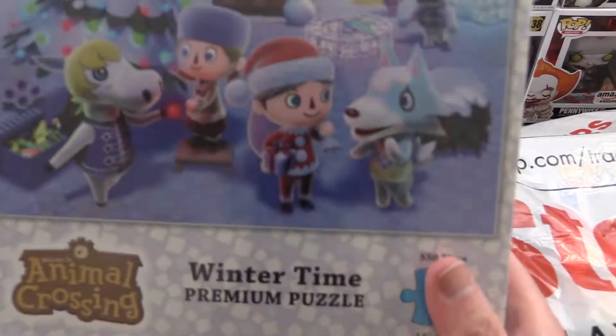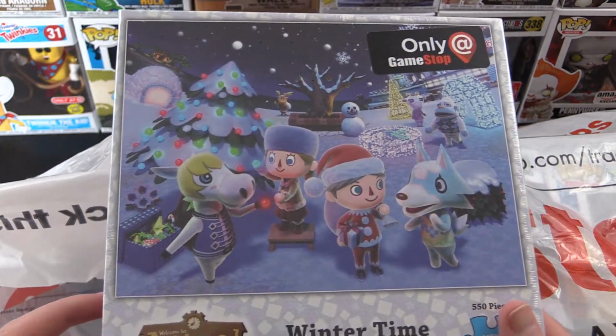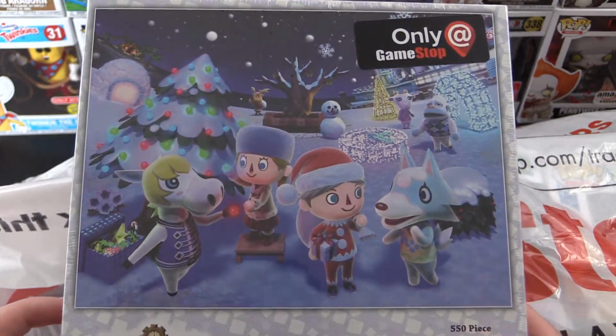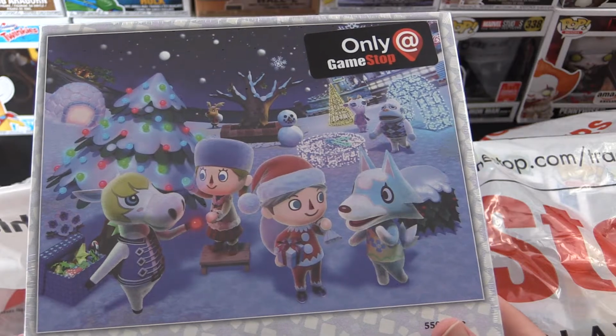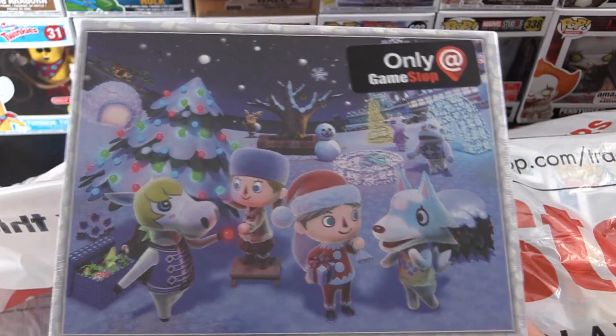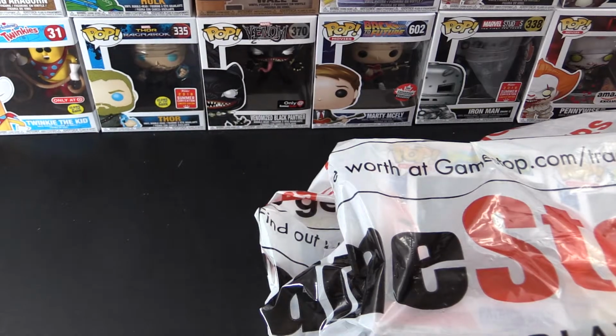And then my son liked this Animal Crossing puzzle. He's always playing that on his 3DS. That is regularly about $11, I think it was $11.99 or something. That was only $7.19. Okay, so that was the first bag.